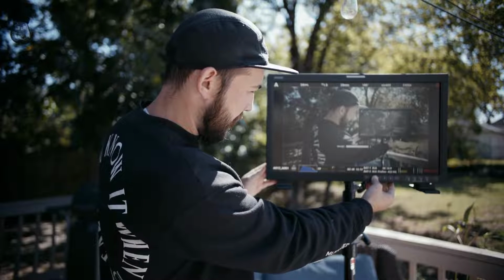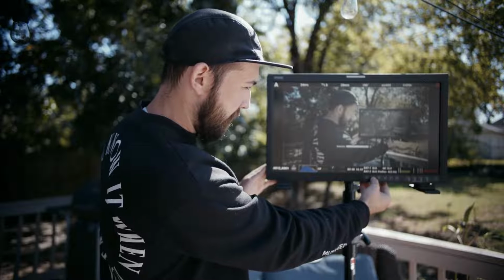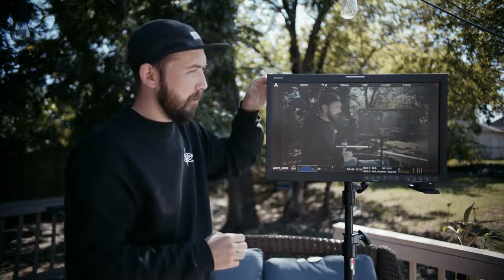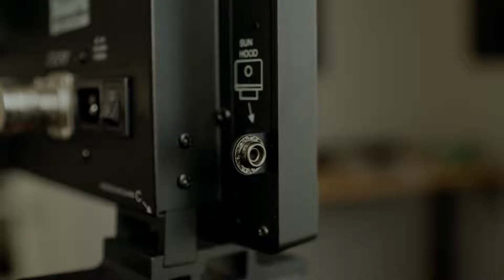So we'll come here again. That's the backlight. We can keep the backlight up. Brightness, let's go back down to 50%. Now this monitor does come with a sun hood, so you can literally just clip that on here using these little button sockets, and then you really will have no problems from a brightness standpoint.